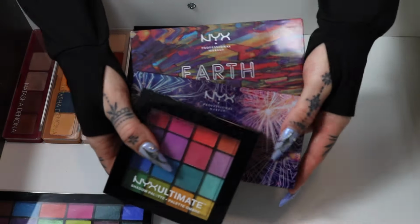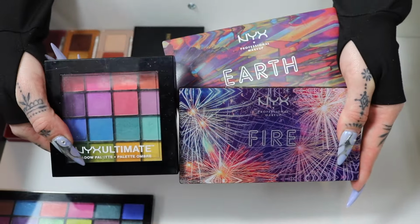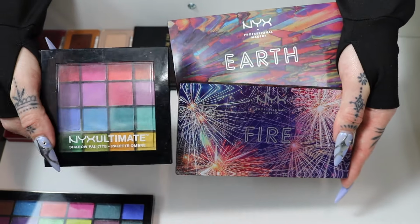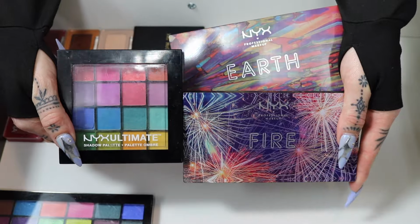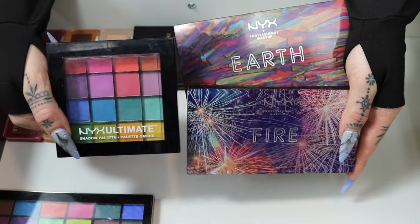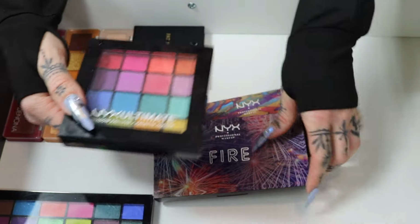And I'm trying to get out of the way the ones that, they've gotta go because they're so old. So I'm trying to do all of those first because I do have a lot of them. I have a little bundle here of all of my NYX eyeshadows. These again are very, very old, like 7+ years. So I can't use them anymore. But let's take one final look at them before they go.